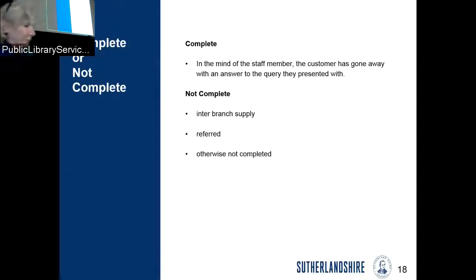Complete and incomplete. Every time we have this survey, some staff member starts having an argument with me about what's complete and not complete. It's got to be in the mind of the person who's serving the customer, because you actually never know in the customer's mind whether it's complete or not. So my definition is pretty much, if the customer walks out with something in their hand that they believe will answer their inquiry, then that's complete.